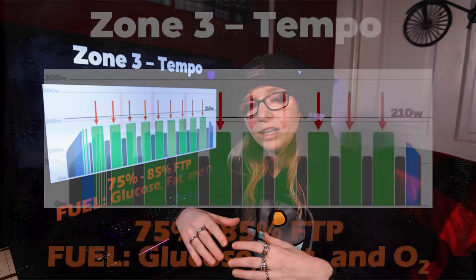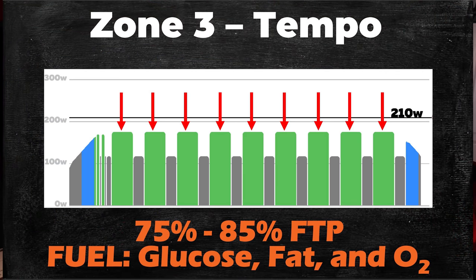It's not a sexy zone to ride in. It's not super high power. It's not going to be exceptionally fast, but it's so important. And you're going to become a stronger and faster cyclist in the long run by spending the appropriate amount of time here. Now, when you're in this zone, you're still primarily burning fat with a small amount of carbs and then oxygen for fuel. The next zone is zone 3, and that's going to be your tempo zone.